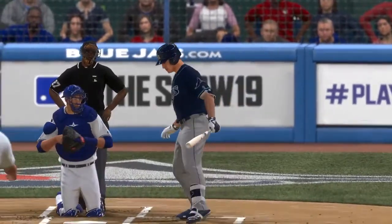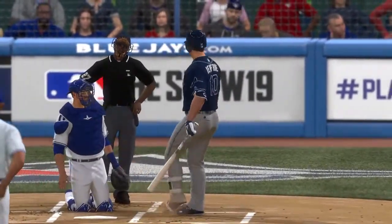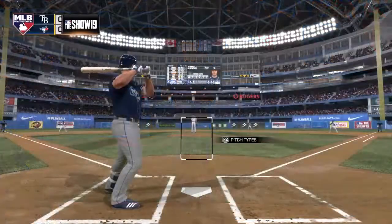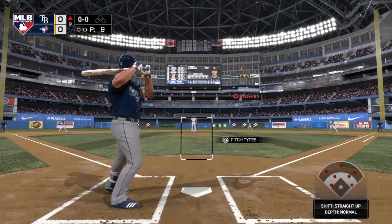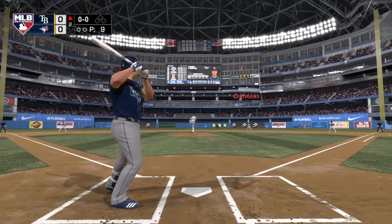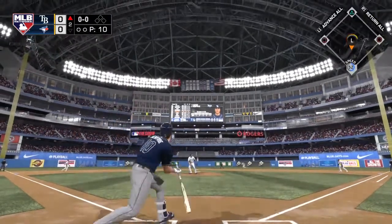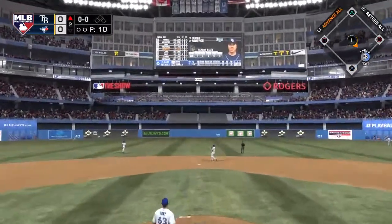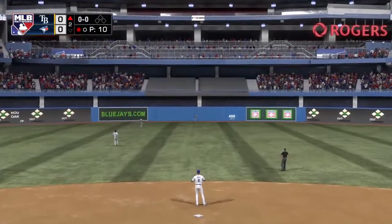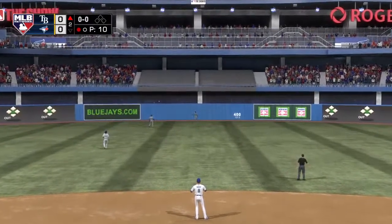Ready now, Hunter Renfroe, as it'll be 5, 6, and 7 due up to kick off the second inning. Hunter Renfroe. First pitch coming. Here it is. Oh, and here's a drive. Well hit out to straightaway center. Happ ranging back. On the warning track, he makes the catch.